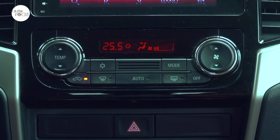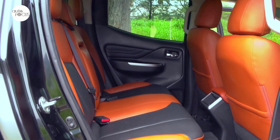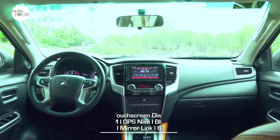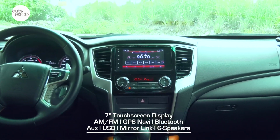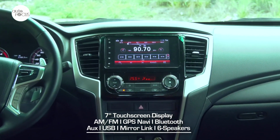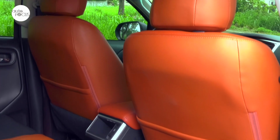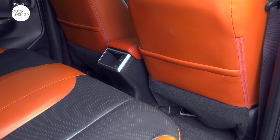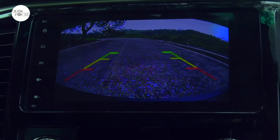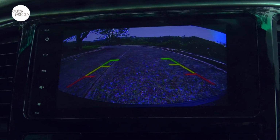There's a single zone automatic air conditioning system on the two-wheel drive, dual zone with rear air circulator on the four-wheel drive. The infotainment system features a 7-inch touchscreen display with AM, FM, GPS navigation, Bluetooth, auxiliary in, and USB ports and mirror link. It plays through 6 speakers. There are also twin USB ports in the rear for charging gadgets. For those who still use them, there's a cigarette lighter as well as an ashtray. Parking the Strada pickup is no longer challenging with reverse camera on the Athlete, with the four-wheel drive also getting reverse sensors.